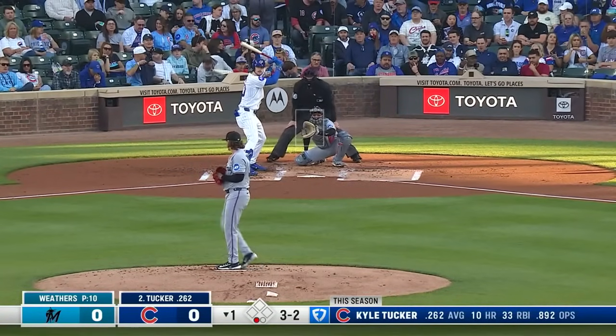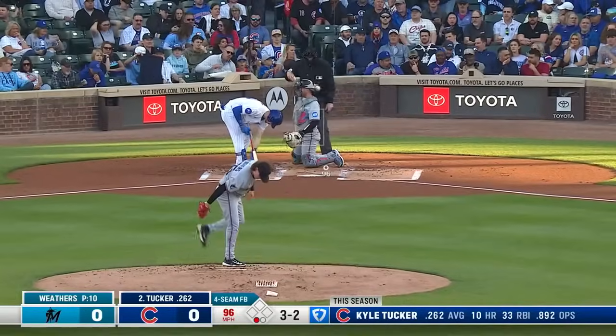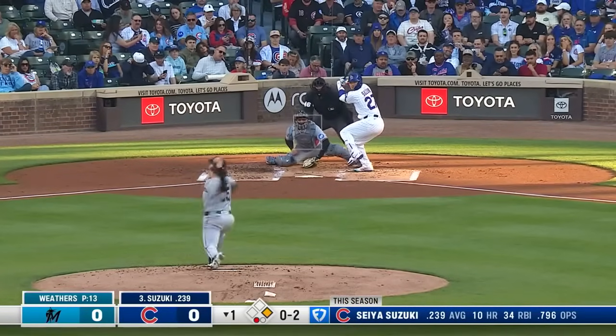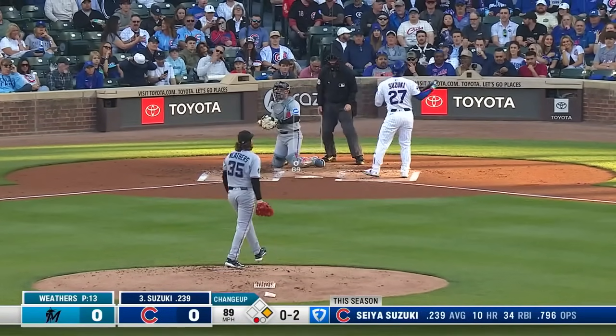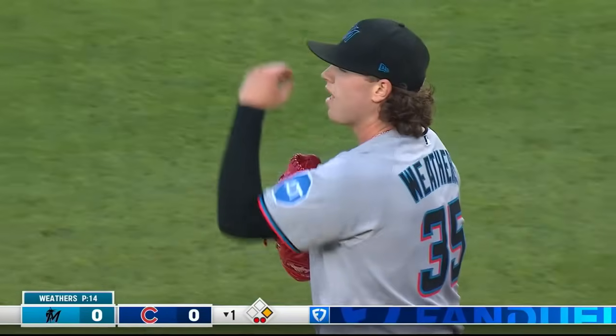1-3 put out, and now Kyle Tucker. Now the payoff pitch. It's low ball 4, and Weathers slipped on the mound. So a 1-out walk issued by Kyle Tucker. Here comes Seiya Suzuki. There's a swing and a miss by Seiya Suzuki. And that is the first strikeout of the season for Ryan Weathers.